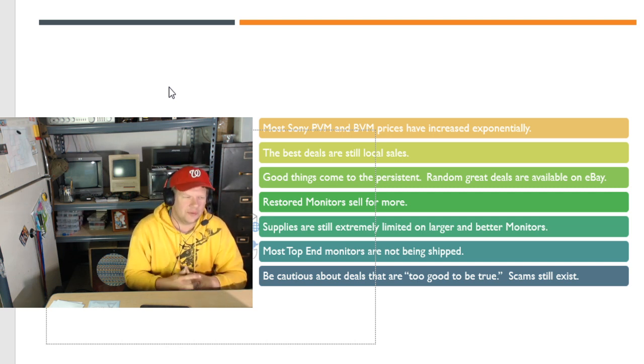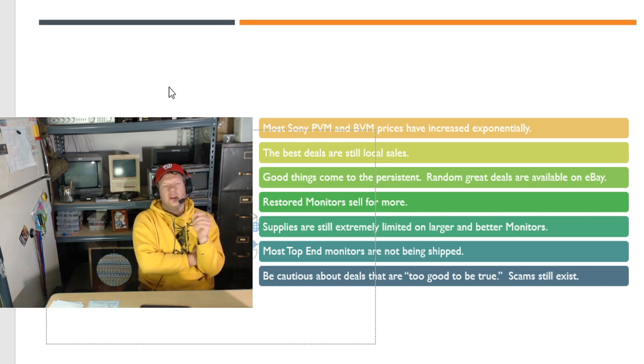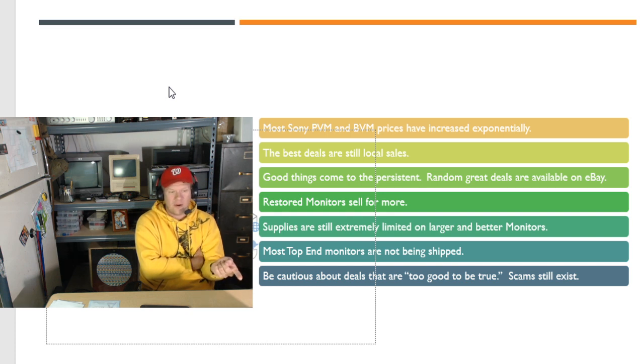The best deals are still going to be your local sales, and that's because you're going to save anywhere from $150 to $200+ on your shipping and freight charges, and you're also going to avoid the risk of having it damaged or destroyed. So just take that into consideration. If you find something that's local to you and you want to buy it, don't wait. Go ahead and get it because, again, somebody else will.